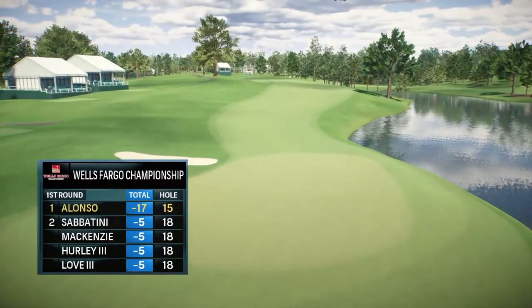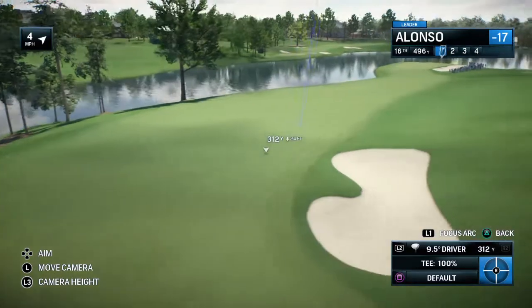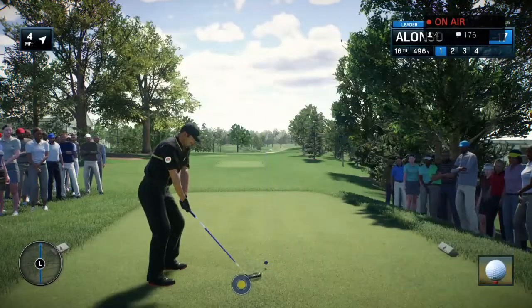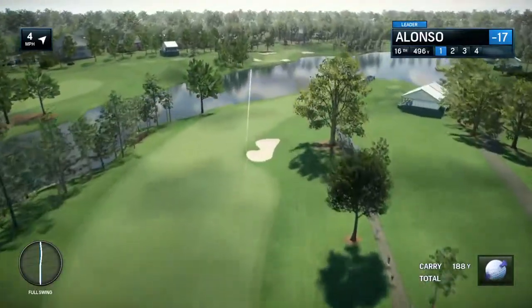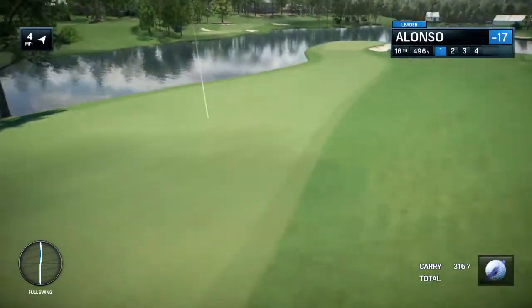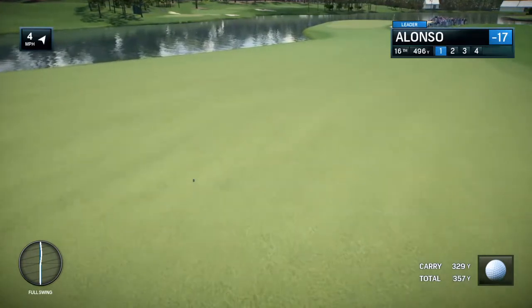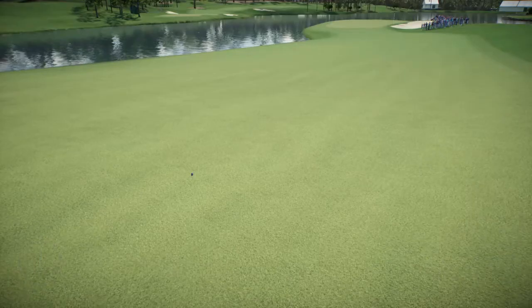At last, we have arrived at the start of one of the most daunting finishing stretches in all of golf. They call it the Green Mile, 16, 17, and 18 here at Quail Hollow. The 16th is a par 4, 508 yards, Frank. And this hole was made even more difficult when they pushed that green further left to bring the water more in play with the second shot. I mean, it's a great par 4.